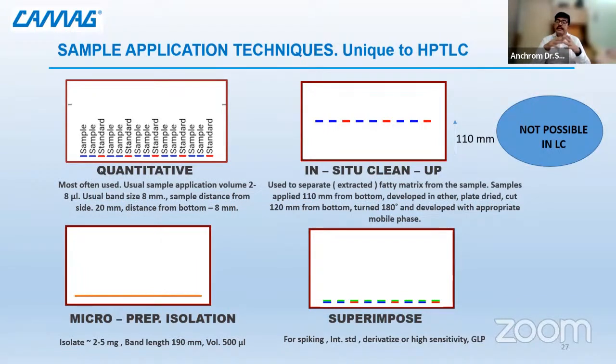Sometimes we say that it is not being detected. So we have a question whether my chromatographic system is able to separate this component. For that, what we do is we intentionally spike a certain compound onto the plate and we separate it. Now, this is not a recovery. It is recovery, but it is on-plate recovery. It is not sample recovery.